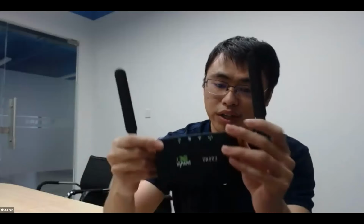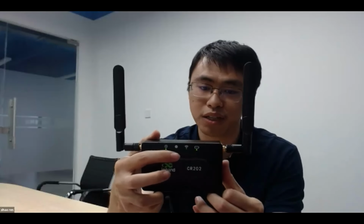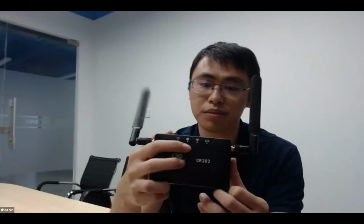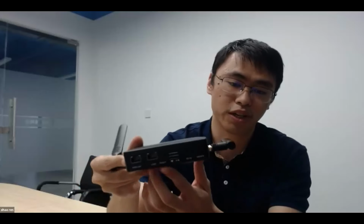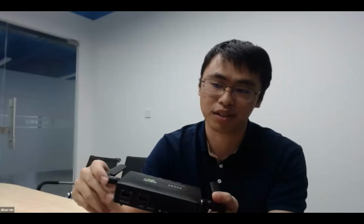Okay, so when the device is starting up, I can also introduce. Now you can see here this LED, the cellular LED is blinking, which means the device is trying to connect to the network via cellular. And besides Wi-Fi and cellular, CR202 also supports two Ethernet ports. Now I will connect this device to my PC via Ethernet port and introduce the web UI of this.